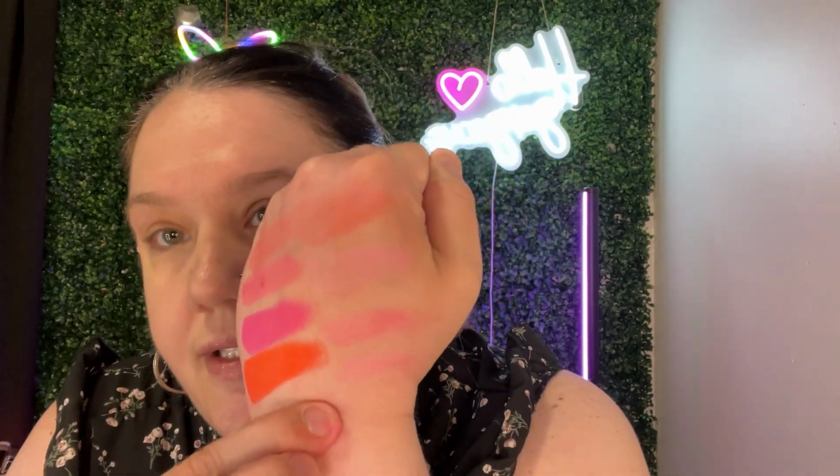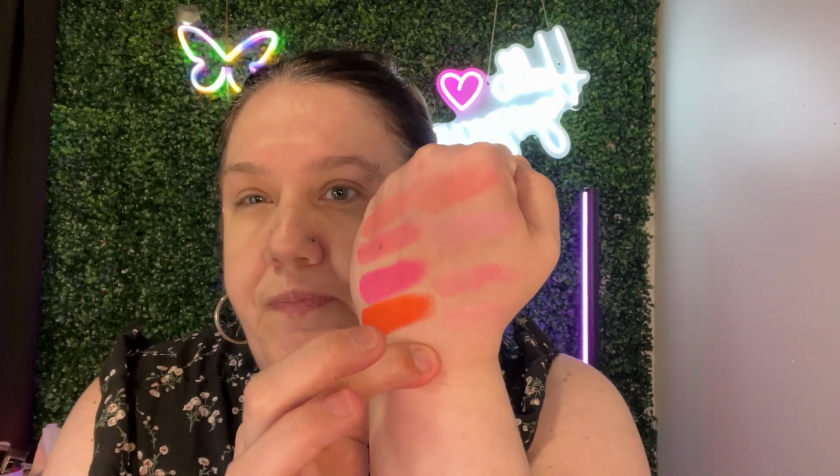These are a really great formula. Patrick Ta is a makeup artist, and his products just amaze me. He's definitely a superstar to me. So there's the swatches. Sometimes we're supposed to apply the cream first and then the powder, but no, he applies the powder first and then the cream. And it actually looks really beautiful. So those are the swatches.